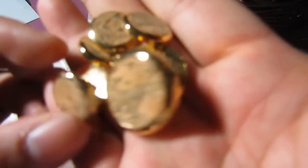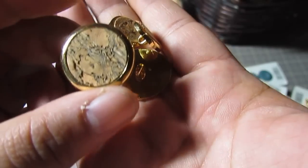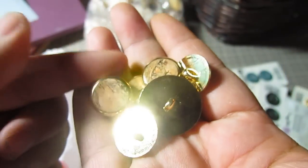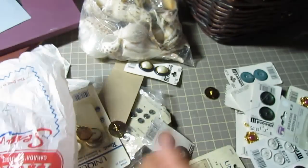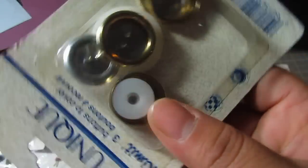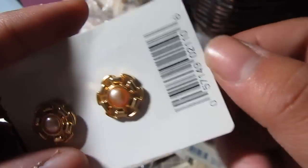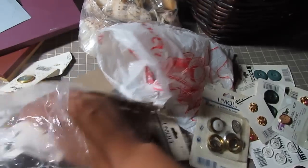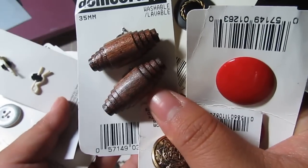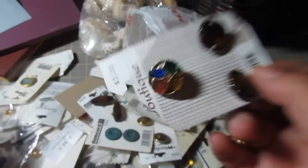Oh, there's a bunch of buttons. And they have cork on them. That's really cool. And it looks like a marble. And there's tiny ones. Really cool. So that's what was in that bag. There's these snappers. Buttons and covers, or buttons to cover. There's these ones here. Really shabby chic. I love it. Can't wait to use them. There's wooden ones here. Whoops. These ones. That's cool. And that. And then this really colored one.